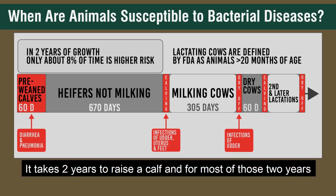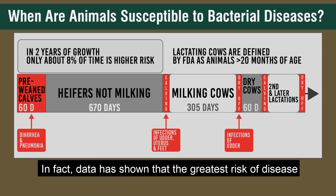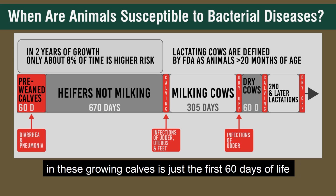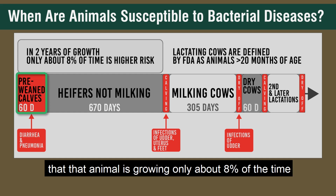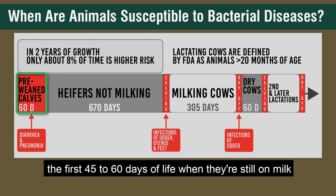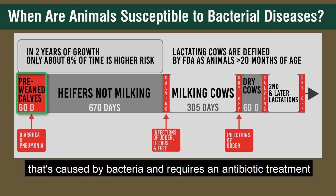It takes 2 years to raise a calf, and for most of those 2 years, from the time the calf is born until they start producing meat and milk, they're at low risk of disease. In fact, data has shown that the greatest risk of disease in these growing calves is just the first 60 days of life. In other words, out of that first 2 years that animal is growing, only about 8% of the time, the first 45 to 60 days of life when they're still on milk, are they at significant risk of contracting a disease that's caused by bacteria and requires an antibiotic treatment.